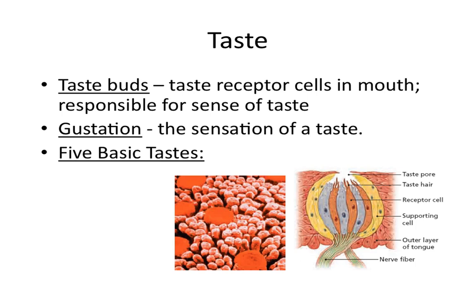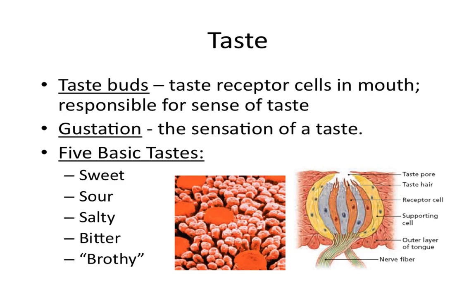Yes, taste buds. There are five basic tastes. This is what I put in your application: sweet, sour, salty, bitter, and brothy. What is brothy? The book said something else. They did. They have umami or something, which is the meat flavor. They said brothy. Broth is kind of like savory or umami.